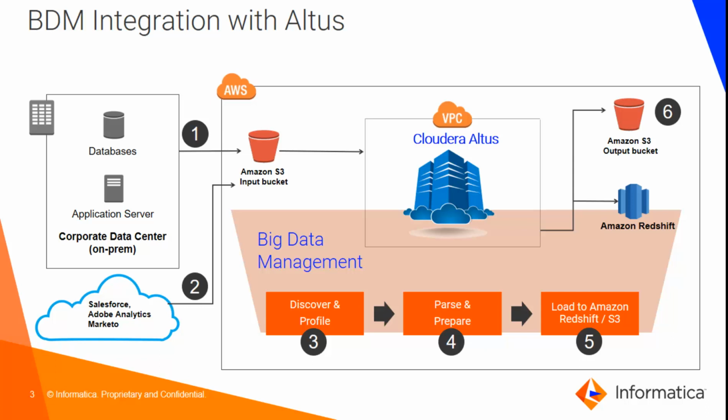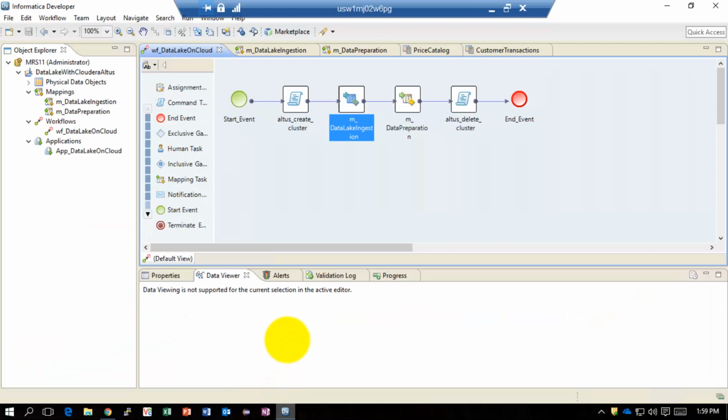In today's demo, I'm going to show you how we can use Informatica Big Data Management with Cloudera Altus to solve this data lake use case. This is the Informatica developer tool, where we create all the mappings for the data lake solution. In this workflow, I'm showing you how we achieve this data lake scenario. We have a task to create Altus on demand, and then we have two mappings, or two jobs. The first does the data ingestion to S3, and the second does the data preparation once the data is already loaded onto S3. The last task deletes the Cloudera Altus cluster which we created in the first step.